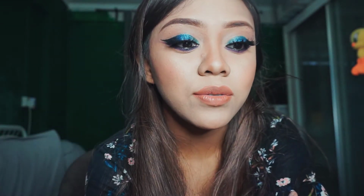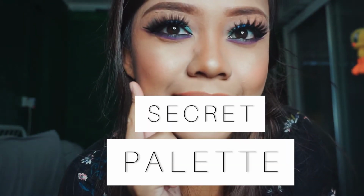Okay. Oh, by the way, I'm trying out this palette with all these colors, and actually there are more colors in the palette, and for now I will name it Secret Palette. Why do I call it Secret Palette? Because to play with colors on my eyes.